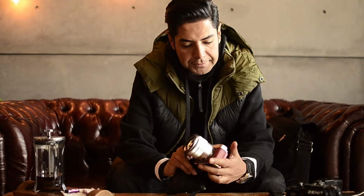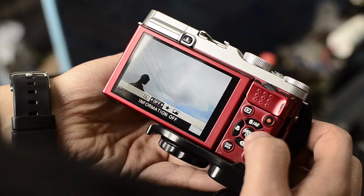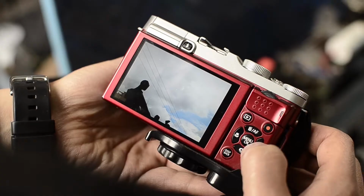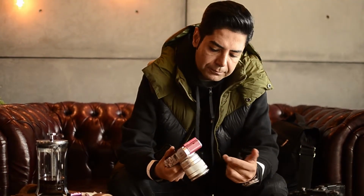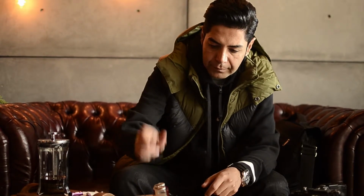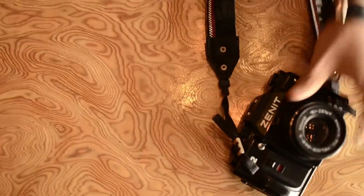Currently I'm using this beautiful, awesome Fujifilm compact camera, which comes with a 16 to 50 millimeter lens, so it's just perfect. I put it into my bag, and the quality is good, so I can shoot raw too with this. This is one thing that I mostly use, and there is another thing that I really like to use.